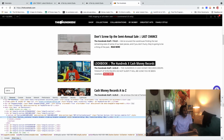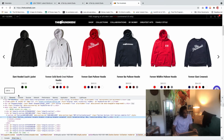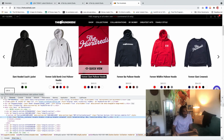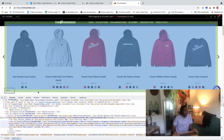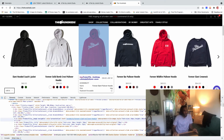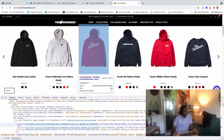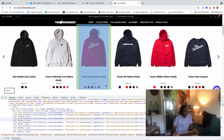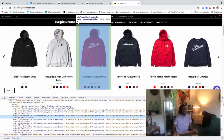So if I just, let's say this red sweater is fly, man. If I wanted to see how they coded this section, I can click on this far left icon here. It's an arrow. So now that I clicked on it, I can hover over this, all the code, any section really. But okay, this is just one entire image. But I think that, oh, here we go. So this is an entire block, right? So if I click on that, now I can see that this entire block is a div.